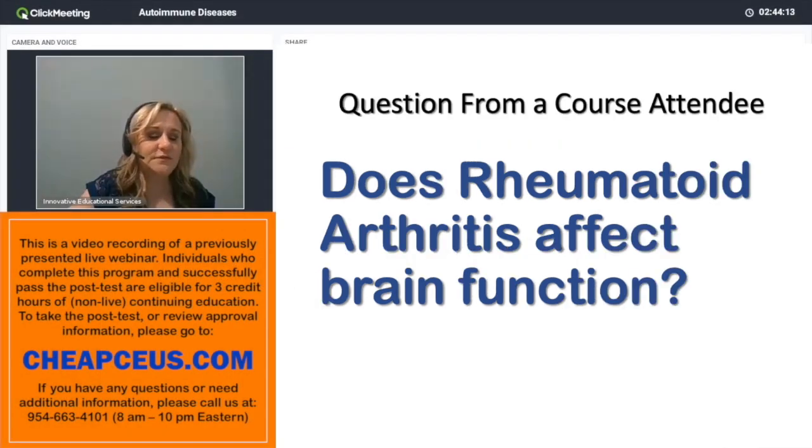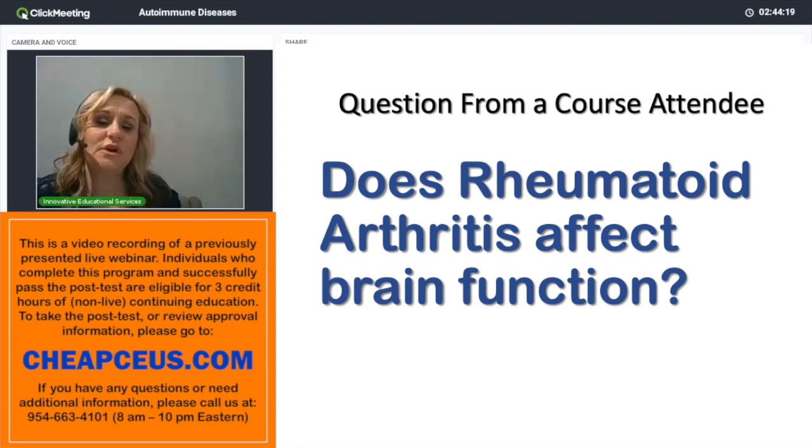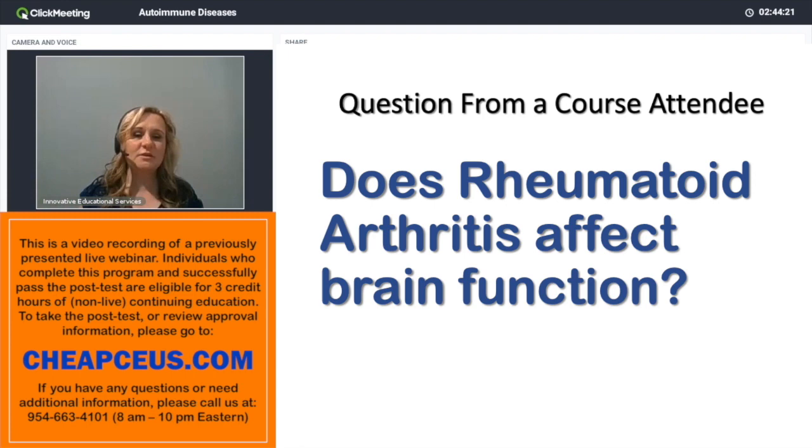Does rheumatoid arthritis affect brain function? Looking at rheumatoid arthritis from the research that I had completed, it was not something that was emphasized. It does tend to be more of a condition that affects the joints, the synovial membrane, but then it does spread out to impact the renal system. It does increase the risk of atherosclerosis, so we could extend that potentially if it's increasing the risk of a cerebrovascular accident. It does impact brain function in that way.